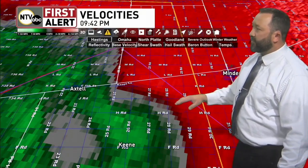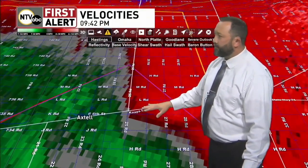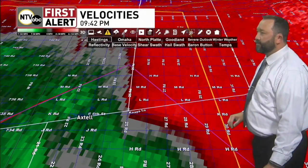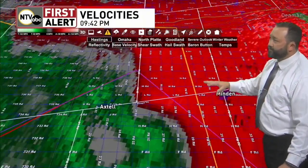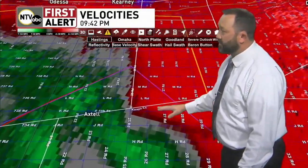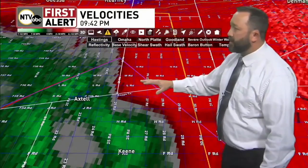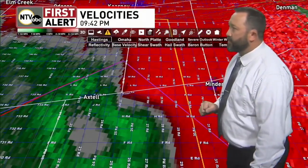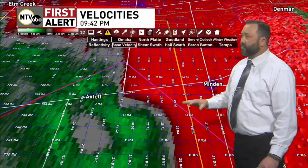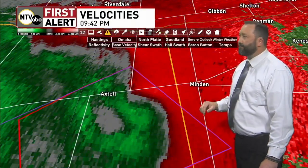Okay, there's our latest update. Still seeing some rotation here. That'd be the 6 and 34, 44 intersection there, just south of the station here. Still seeing that rotation. Again, it has broadened out just a little bit, and that is welcome news. We've got about another 3 minutes on this warning. We'll see what the Weather Service decides to do with it.